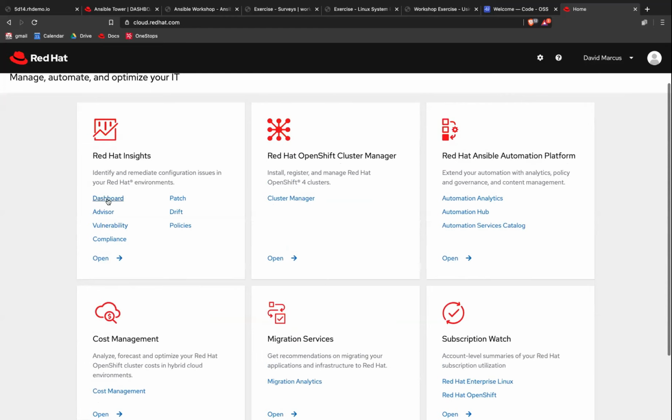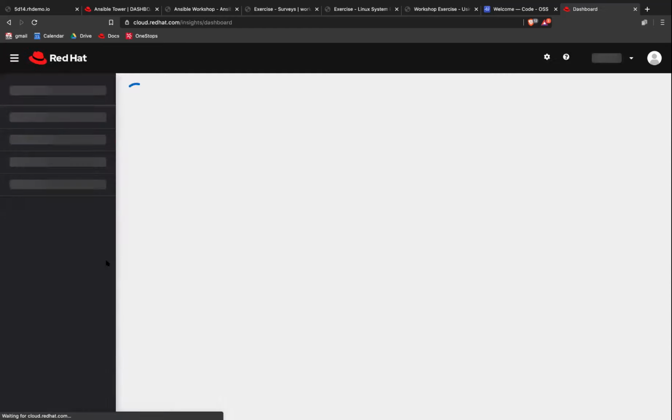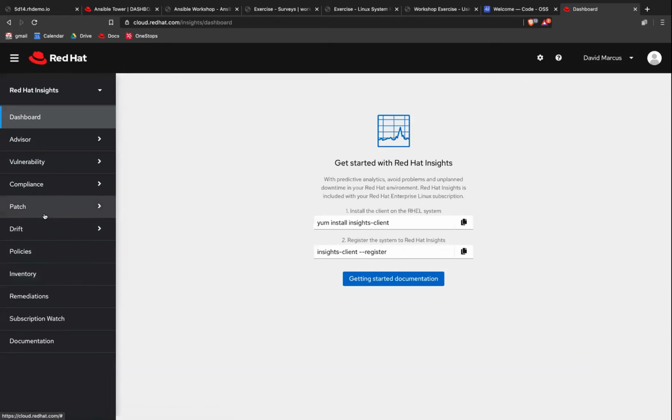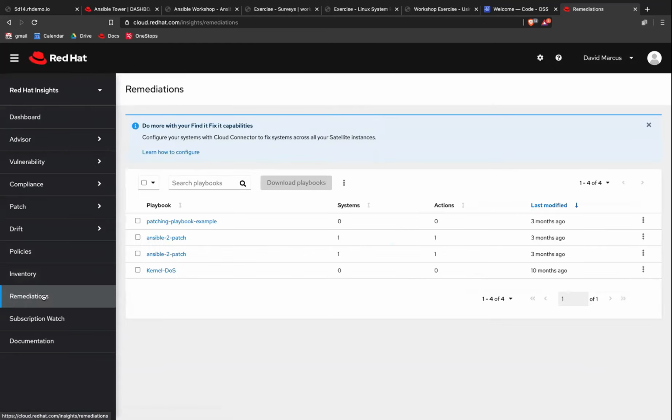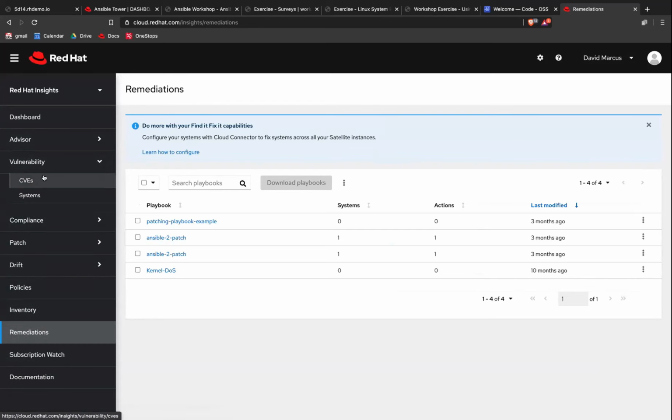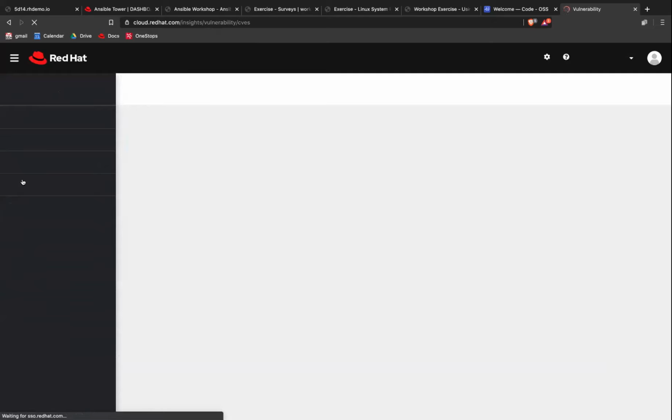So specific to that exercise 7, if I were to jump into insights, and for my own systems, which I don't think I have many set here, if I were to click on remediations, it'll tell me, hey, you have these vulnerabilities, download a playbook that will help you resolve that. Here's a patch playbook that'll help you resolve that vulnerability. Vulnerabilities can be viewed from the vulnerabilities tab on this insights dashboard as well.